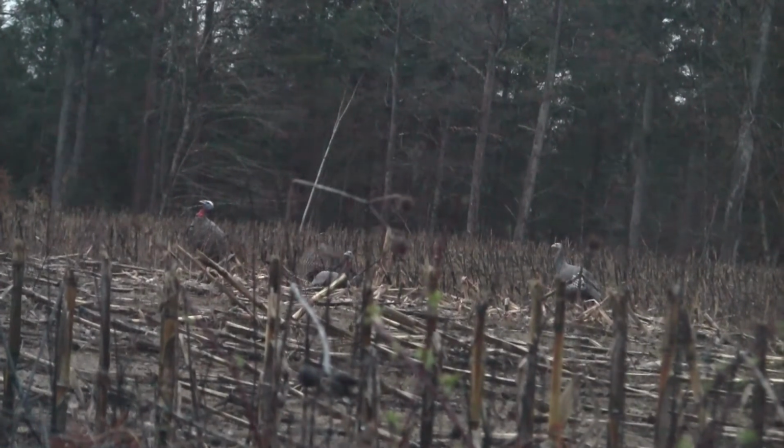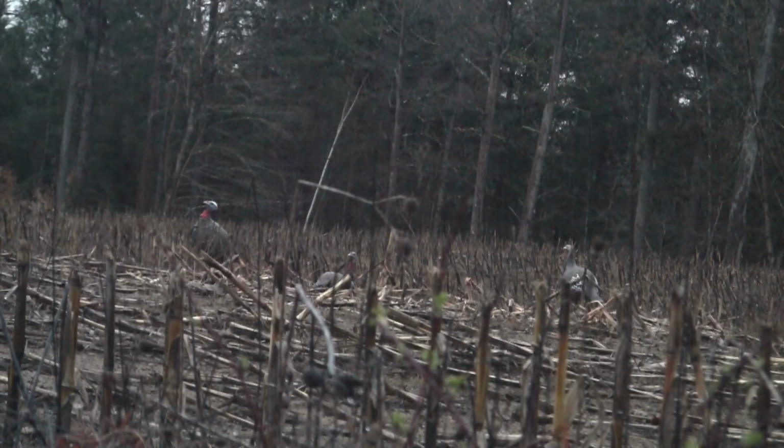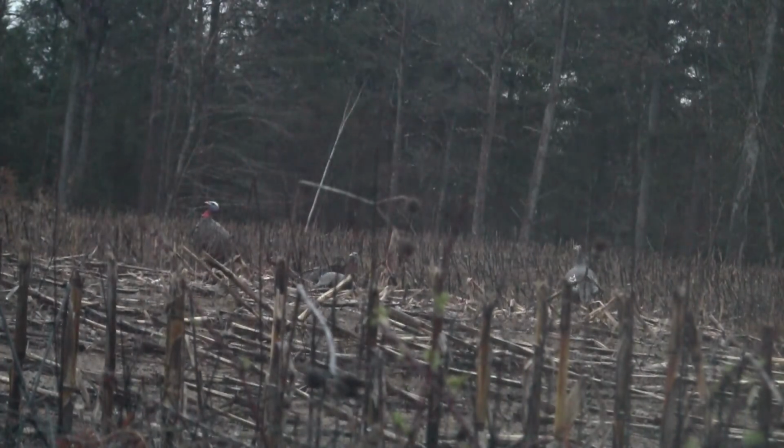Definitely impressed with the equipment we had today. So we got these turkeys in at 20-25 yards. They're real close. My dad's got his gun up. I tell him to take the shot when he wants to. He's waiting for me to take the shot. So you can see kind of in the video the turkeys start getting nervous. So I end up taking a shot. The turkeys all jump up. My dad ends up taking a shot. And we end up getting two turkeys. So it worked out great.